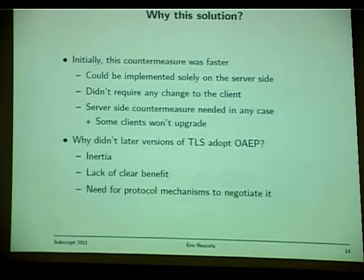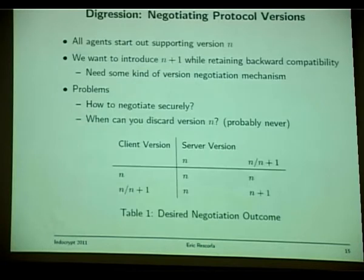And finally, it turns out that the extension points the protocol would have needed to negotiate OAEP are a lot less convenient than you actually would have hoped. And this sort of brings us to the second theme, which is that the extension points we have don't work very well and make it hard to upgrade anything.